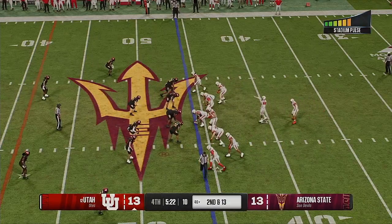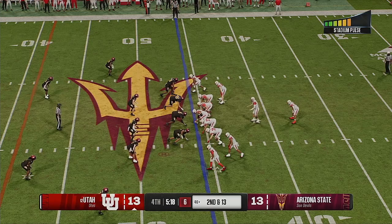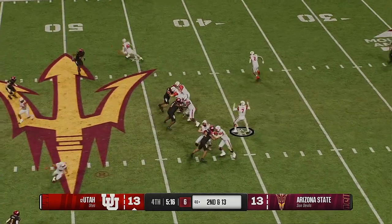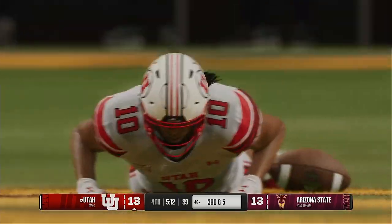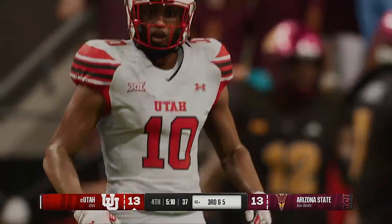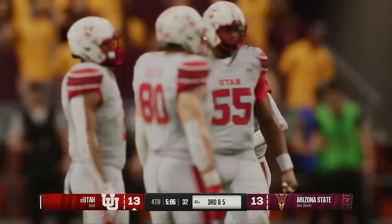Getting set. Here's second down. Quarterback drops back. We're going to test the secondary. Grab down the middle. It's Parks. And they bring him down. That's a very solid gain, but still well short of the mark.